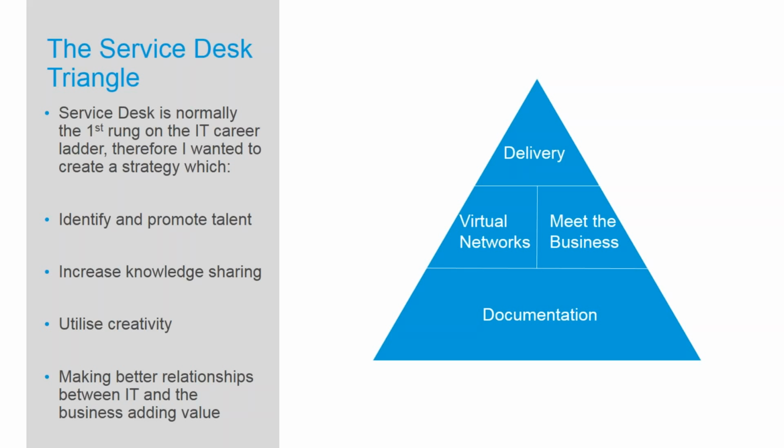Then moving up to the second level. So we've got the virtual network and meet the business. What I've noticed in my years working in IT support is you get really 2 kinds of people. The ones that want to go more technical, the next server engineers, the next network engineers, the next application support engineers. Or you get the more people-orientated, the next managers, the next project managers, the next business analysts, such as myself. So I wanted to cater for both kinds.